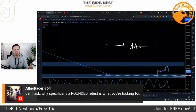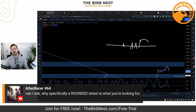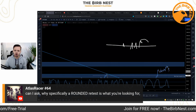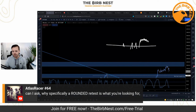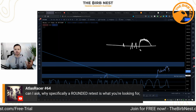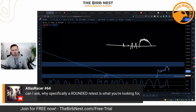It's still resistance. However, if you get a breakout and you have a nice rounded retest where market participants have enough time to accept this level as support, and you're getting calm rounded price action where there's interest up here, right? And then you come down and retest this level. This is more organic and it takes more time. It gives the market more opportunity to accept the level as support. So that is why I want a rounded retest and not an immediate retest.